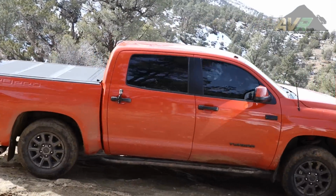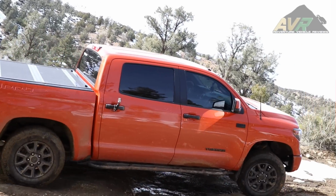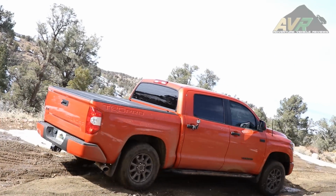Yeah. TRD Pro should come with the all-weather mats. Now I know with the 2017 TRD off-road package that they were throwing those in. Maybe it was just different packages at that point when he bought the truck, but he's got them in now. It's just kind of unfortunate that he had to do that.